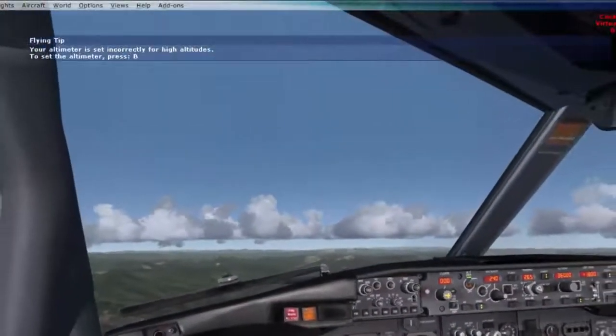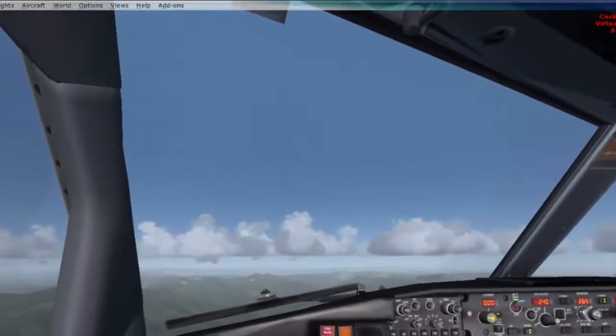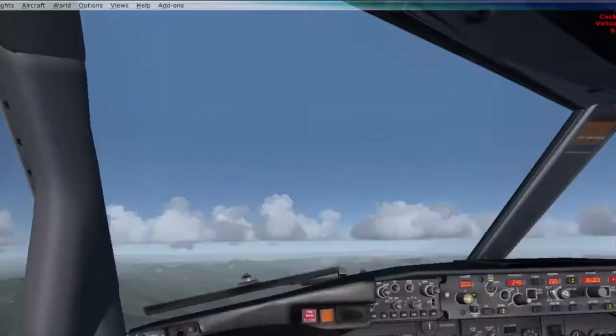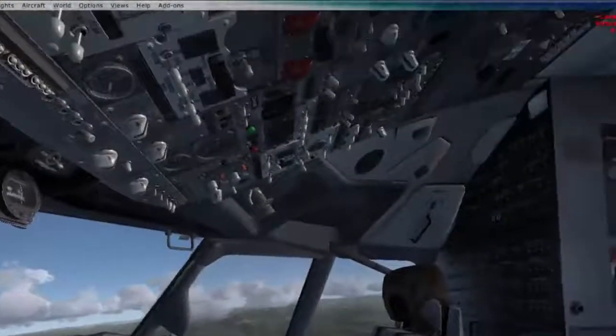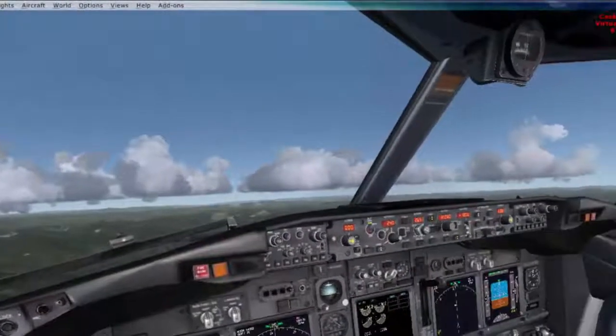And that keeps showing up, your altimeter is not set correctly for high altitudes. We're going to ignore that because that is what ATIS said, 3021, and we are flying by Vatsim, not by FSX default. So, with that being said, guys, I will contact you once again at flight level 360. Until then, I'll see you at 360.